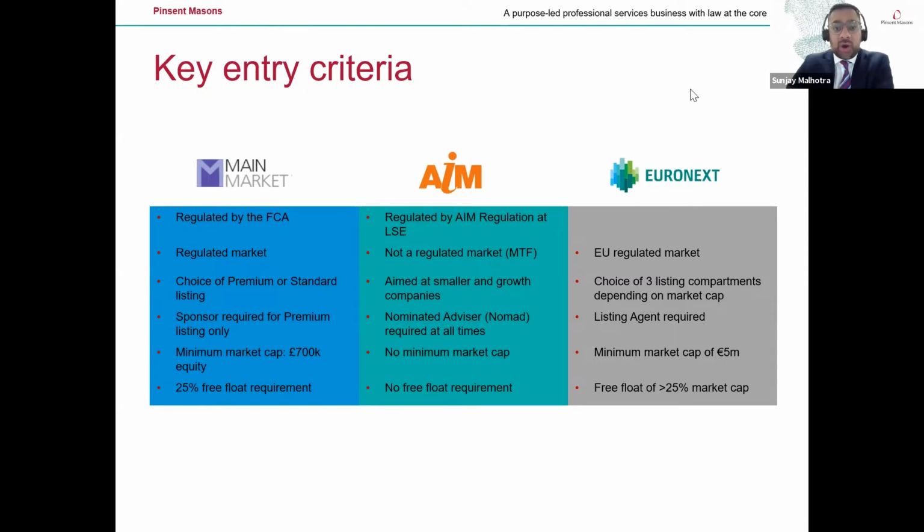Unfortunately, our Euronext expert can't join us today, but if you do have questions or want further information on Euronext, please drop any one of us an email and we'll put you in touch with the relevant people at Pinsent Masons Amsterdam. It's just worth saying as well that it doesn't matter which of these markets you choose to list on, because you can raise money from investors anywhere in the world, particularly in the US. And Roberta's going to talk a bit about that now.